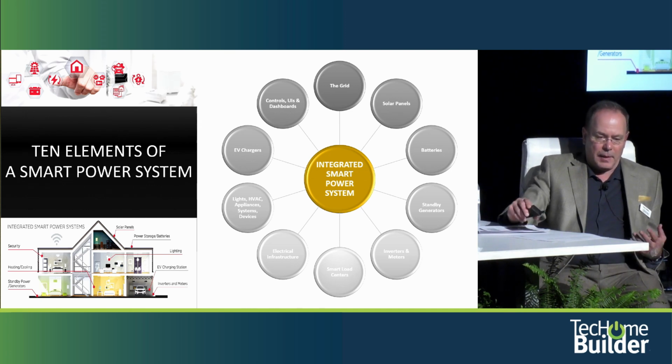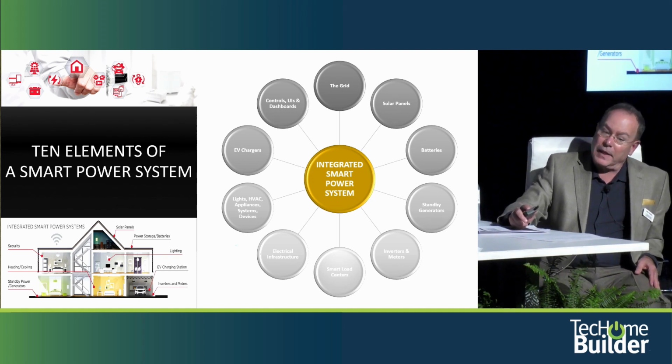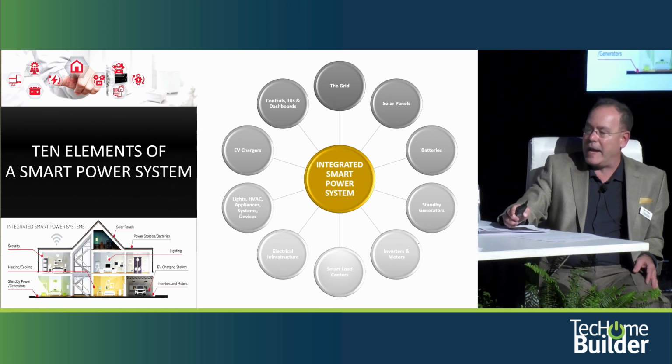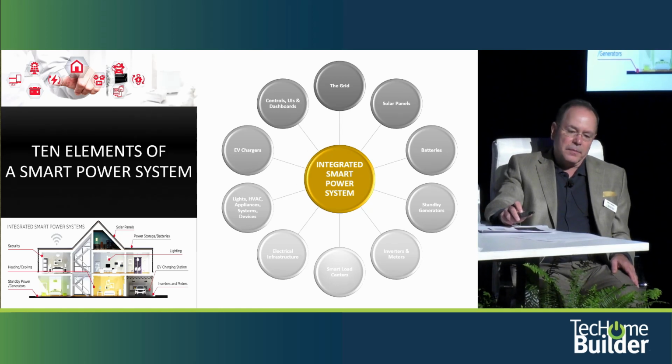Solar panels are the preferred generation mechanism. We've got batteries, and batteries are mostly there for backup and buffering purposes. It's still pretty darn expensive to have batteries powering your entire home. Standby generators are a legacy product, but they're certainly still in the mix. Inverters and meters are going to enable the switchovers between the DC current generated by the solar and the AC current.